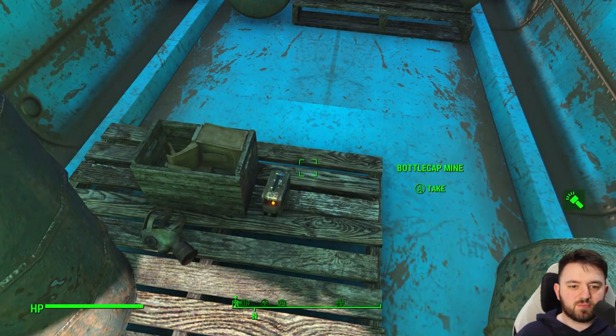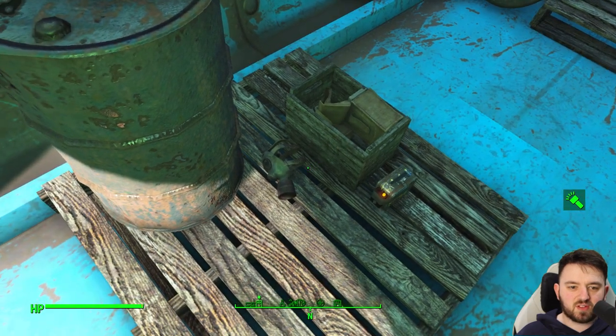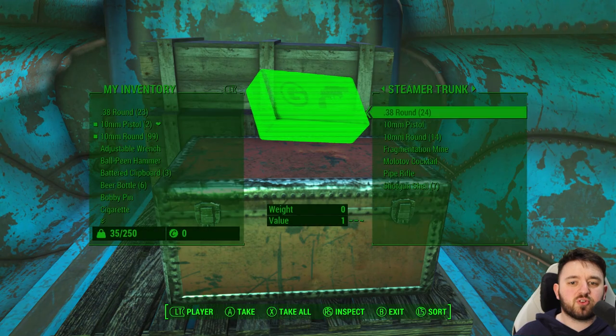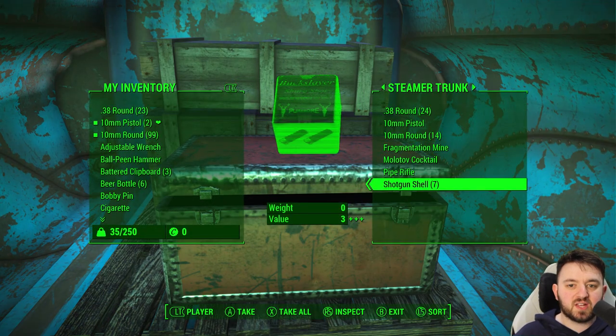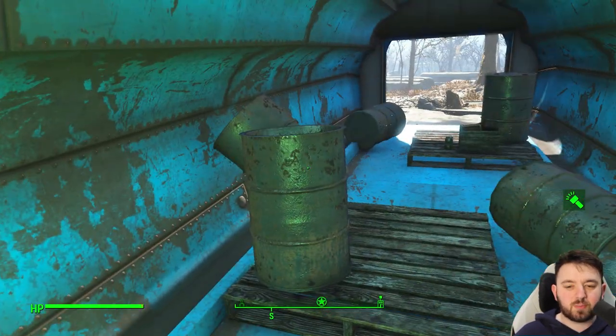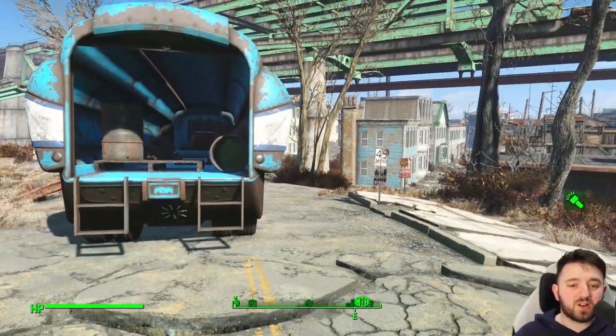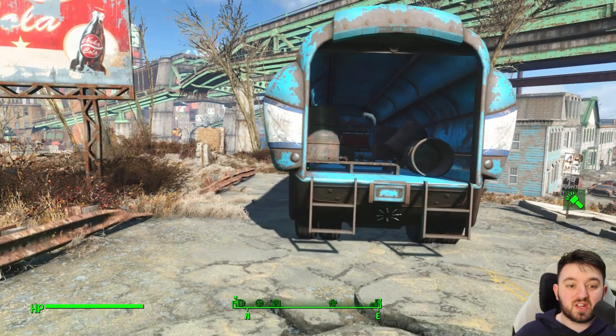Inside this, you can find yourself a bottle cap mine, several Stealth Boys, and a gas mask with goggles. At the back, there's always a pretty hefty packed steamer trunk. I always recommend you get the keys for these things because, listen, if you're in the area, that's a lot of loot that could just go to waste.